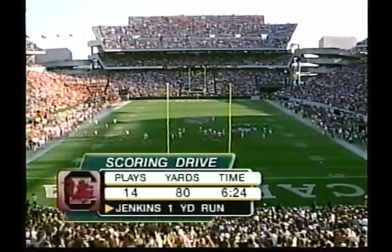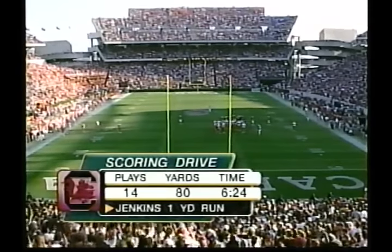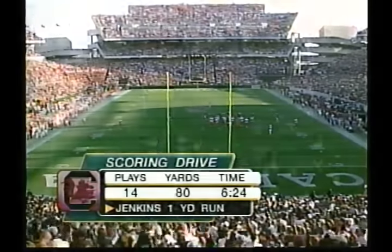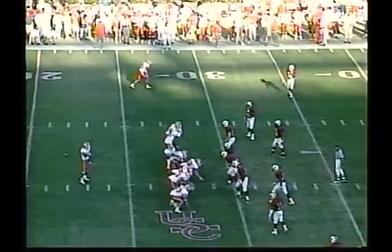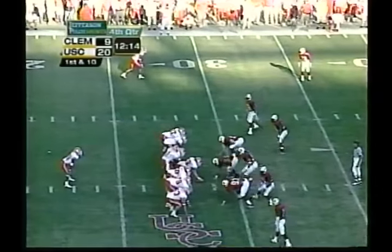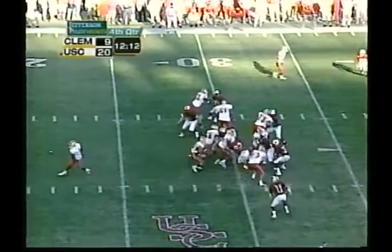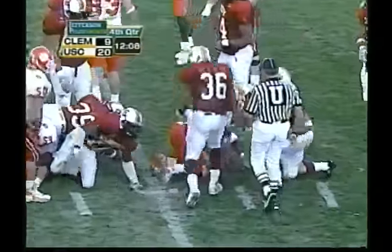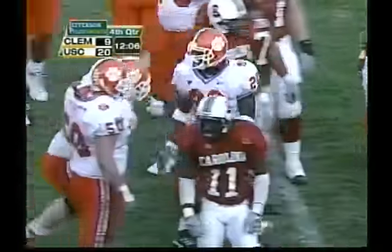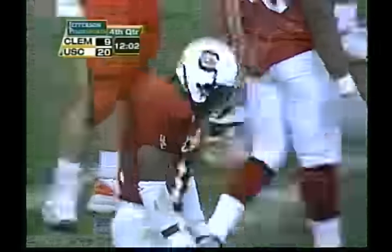Well, there's 6:24, but right there on that scoring drive, we mentioned an earlier scoring drive in the third quarter, 7 minutes and 10 seconds. That's 13 and a half minutes on two drives. That's a great way of playing keep away and shortening the game. Now we'll see if the Clemson strategy changes here because you're down 11. That's a running play up the middle. This is Bernard Rambert. And Rambert, nice move there as Faison made the tackle up at the 36-yard line.